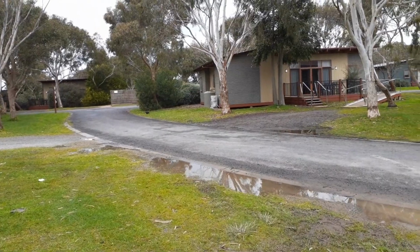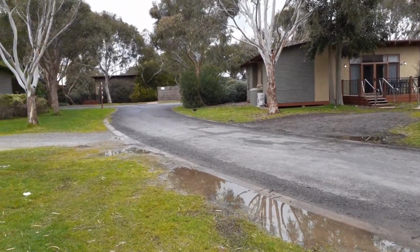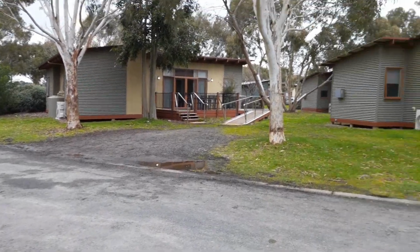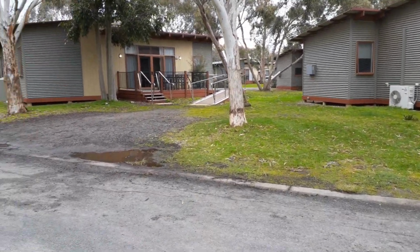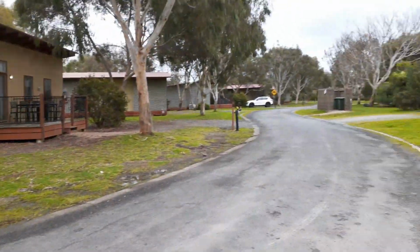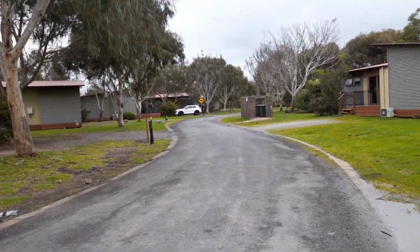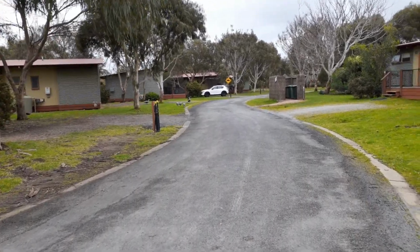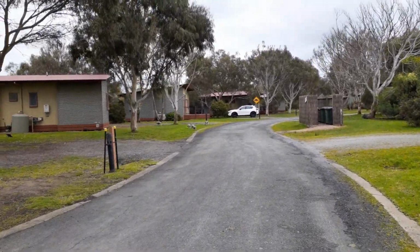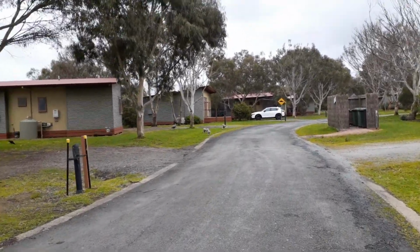And lots of these swamp hens walking around as well. For some reason they call them purple swamp hens here. I've always known them as eastern swamp hens. And just down the road here, look, we've got the resident flock of Cape Barren geese grazing on the lawn.